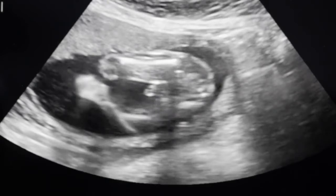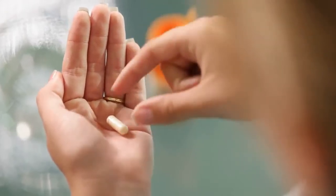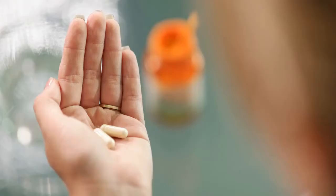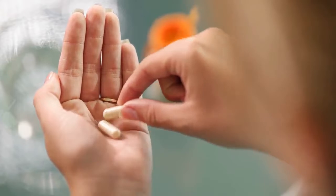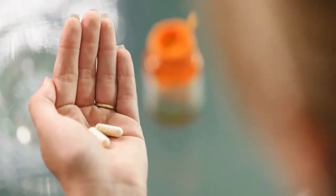system to develop. It is ideal to start taking it 3 months before conception, but if it's too late for that, don't worry, but start taking the recommended daily amount now and continue taking it until the end of the first trimester, that is week 12 of your pregnancy.